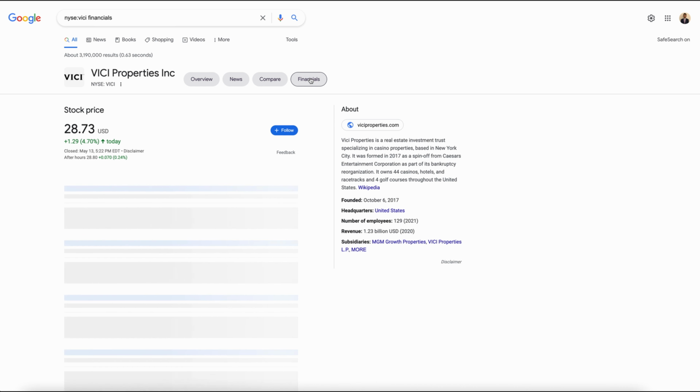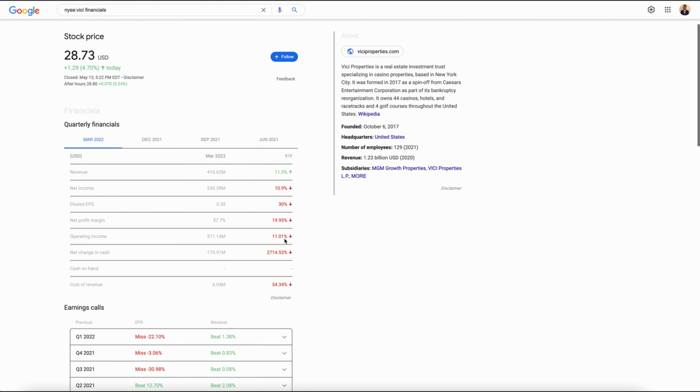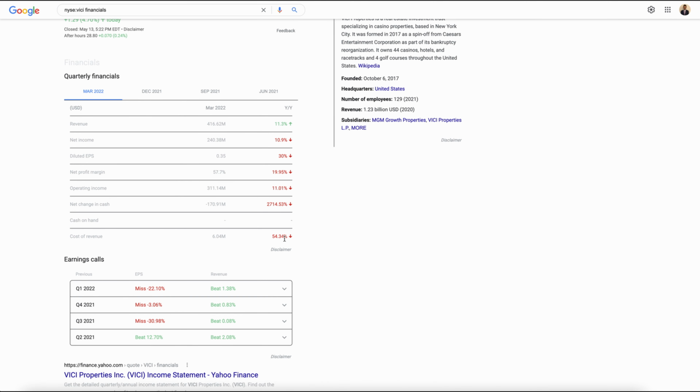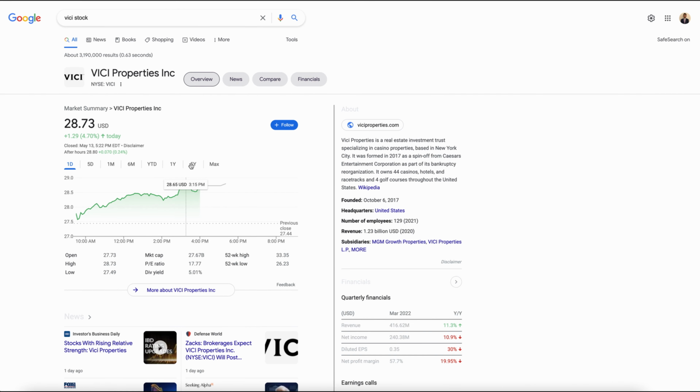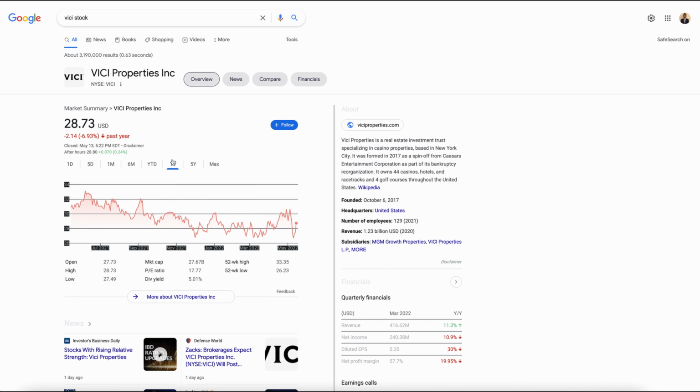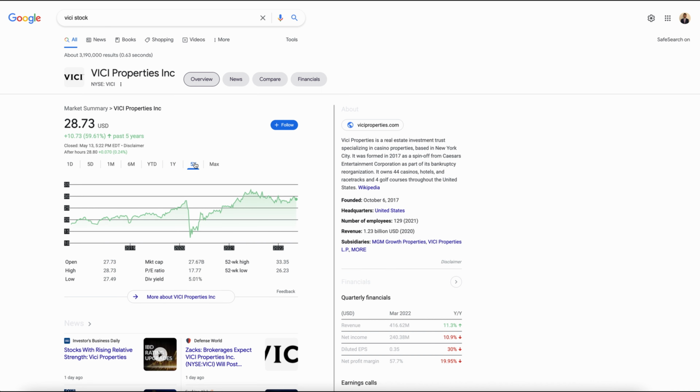So let's look at their financials. And as you can see, their financials are all down. They have missed earnings the last 3 quarters, which is kind of alarming. But let's look at the year chart. It is down 7%. Over the 5 years, it is up 59% though. And the max chart, it's up 59% as well.